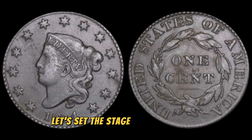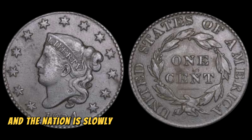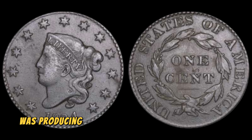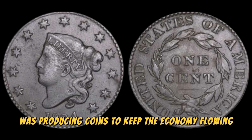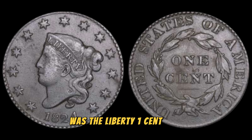Let's set the stage. The year is 1824. James Monroe is serving his second term as the 5th President of the United States, and the nation is slowly recovering from the economic struggles following the War of 1812. During this time, the U.S. Mint was producing coins to keep the economy flowing. One of the most notable coins minted during this era was the Liberty 1-cent coin.